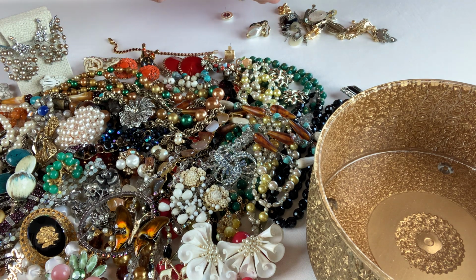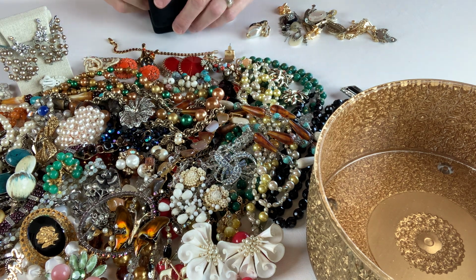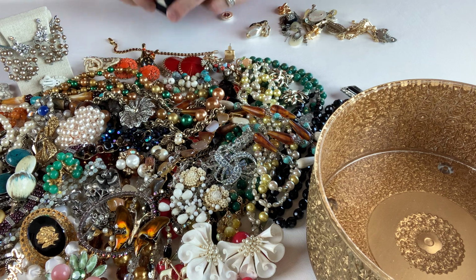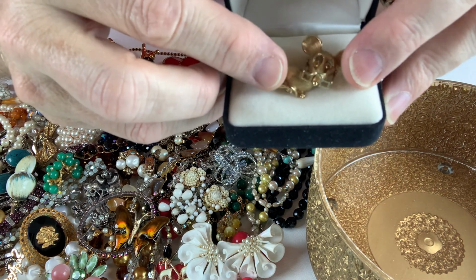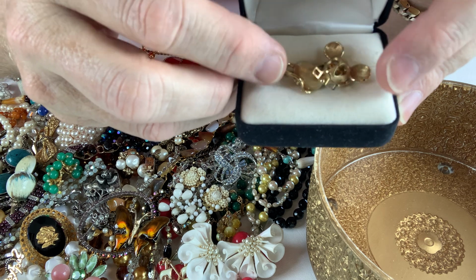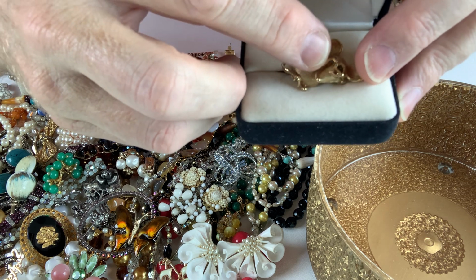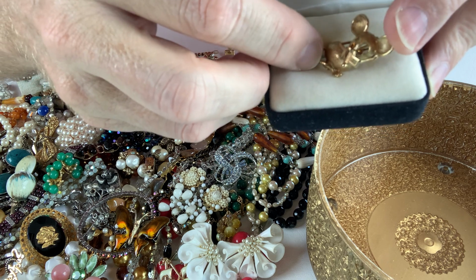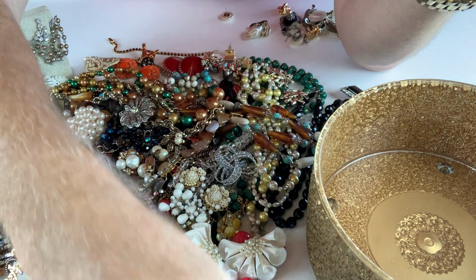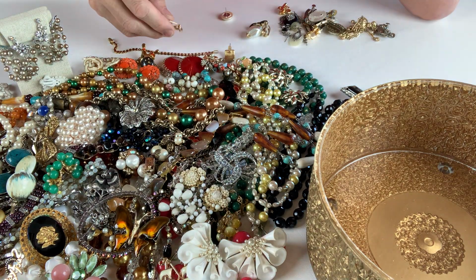Oh, this one you got to look at too. Here's another Avon pin. Check this out. This is a little mouse, or reading. It's a little mouse with rhinestone eyes, and the glasses articulate like that. Oops. That's Avon again.